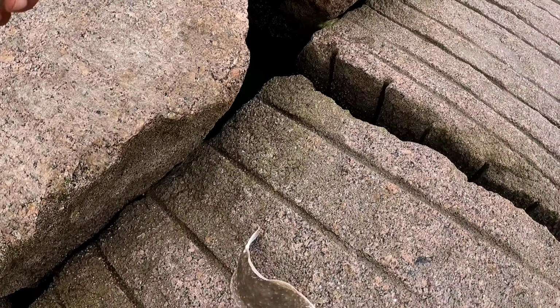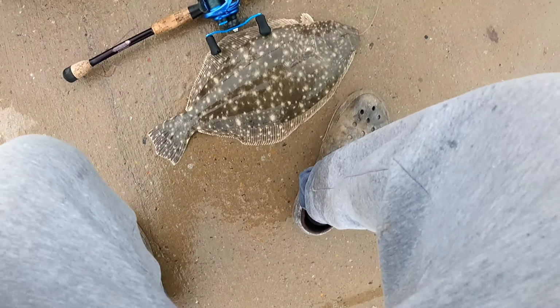Holy moly. That's a monster, guys. It's a monster. Monster. That's a monster. I bit it, guys. That's a 20. That's a 20 for sure. All day.